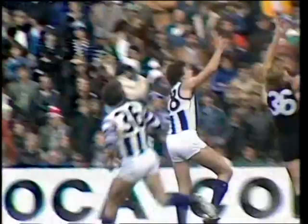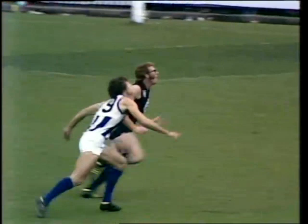Duels kick to centre half forward. Moore's there again. Off hands. Handball into Walls. He can score from here. Robert Walls lines up and has kicked straight. Played 15 minutes in the first quarter.